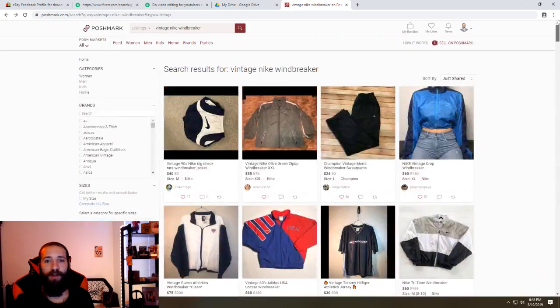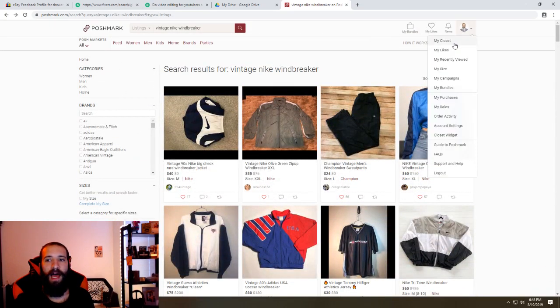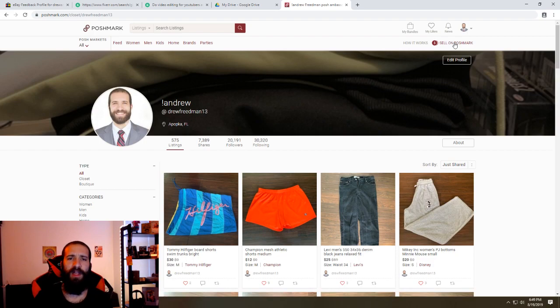But overall, Poshmark has been really good for me, as far as there are lots of other options too. Like you can run campaigns on Poshmark. You can edit brands or set your closet up by category. But as far as sales are concerned, I'm consistently making sales.